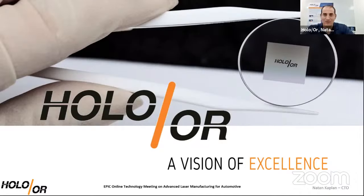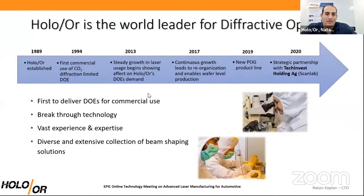So before I dive into the application, I will talk a bit about myself and HoloOr. So I am Nathan Kaplan. I'm the CTO of HoloOr. We are a diffractive optics and general micro-optics manufacturer specializing in the shaping of high-power laser beams, such as, for example, for welding and cutting and multiple other applications that were discussed here. We have more than 30 years of experience in design, manufacture, and testing of diffractive optics that go to integrators, such as, for example, Zeringer and many other integrators all over the world.